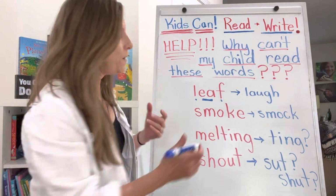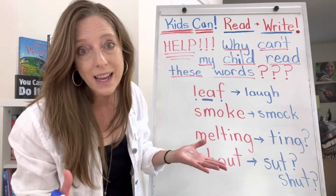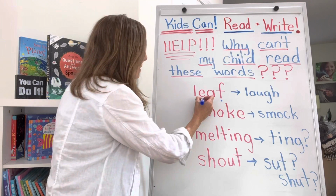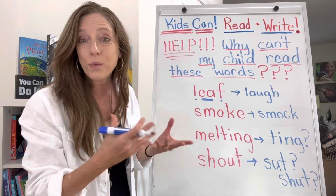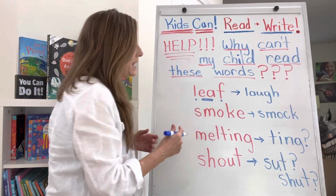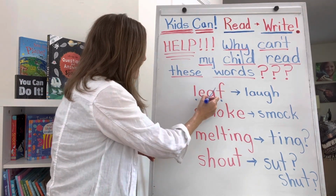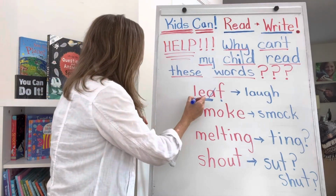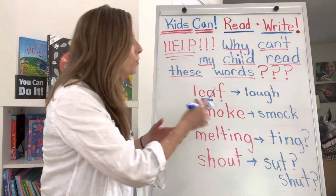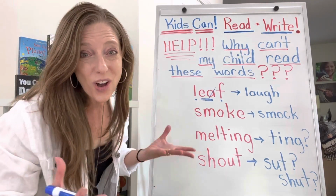That's a trick. If you don't know that the E and the A usually say E when they're together, yes, they can say S sometimes, like bread and head, but usually they say E. And that should be our first go-to as a beginning reader. When we see E and A, we want to say E. That's the two vowels walking. First one says its name. Hey, remember me, my name is E. Second one just listens. So when you read it, you get leaf, instead of laugh. All right? See why I call them the tricks? They trick kids all the time.